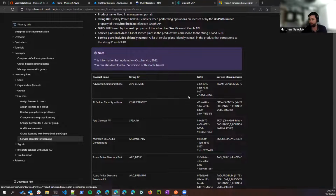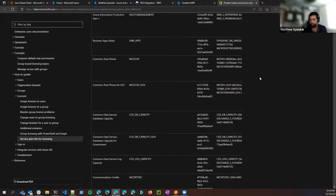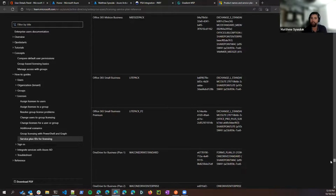It makes it a lot easier. Scrape that for every single license that has an Exchange mailbox available, because there's actually a whole bunch of old legacy product names that are still in existence that customers use on a day-to-day basis. So we've scraped this entire list. It is super long. You'd see my scroll bar goes forever.